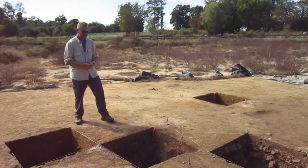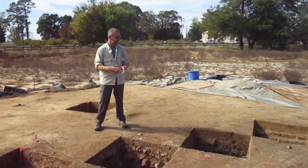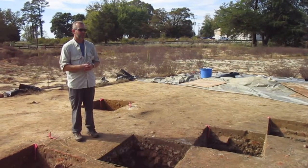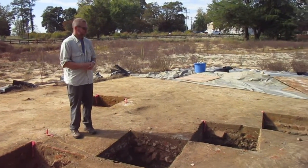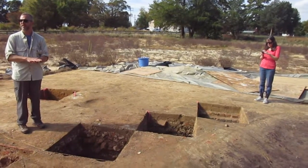So basically, yes, with these corner ones, we're looking for the dimensions, the perimeter. With these ones, we're more interested in what kind of diagnostic artifacts can come out that can tell us what this building was used for. Now, from what we've found, it's been more domestic artifacts. So I believe that when the report comes out, it'll probably say this is more tavern than courthouse.